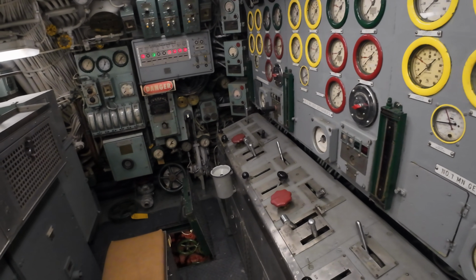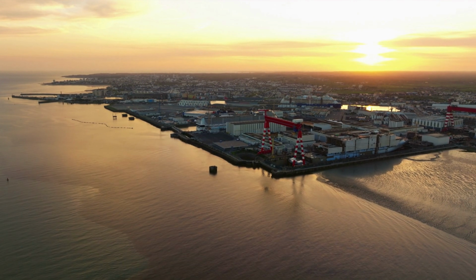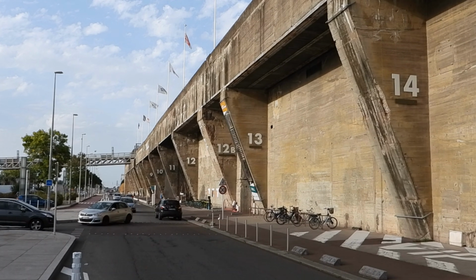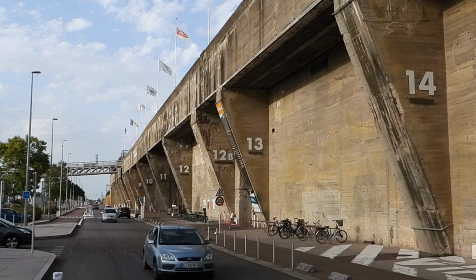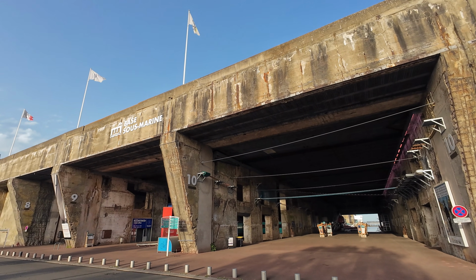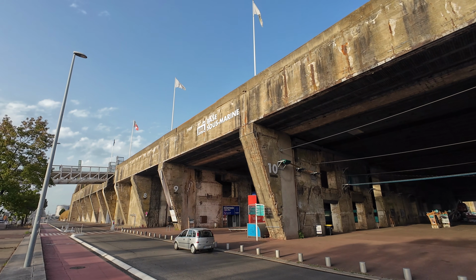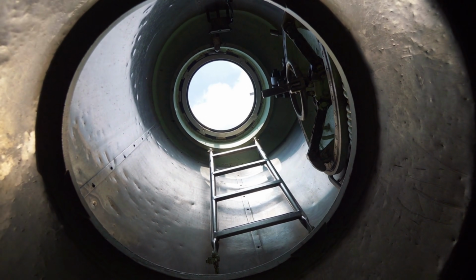This is the submarine base at Saint-Nazaire on the Atlantic coast of France. More than 300 meters long, with 14 submarine pens and a roof almost 10 meters thick in some areas, it looks like a gigantic shelter. But the concrete was only the shell. Inside was an industrial maintenance center capable of repairing, rebuilding, and machining many of the parts needed to return a submarine to service.